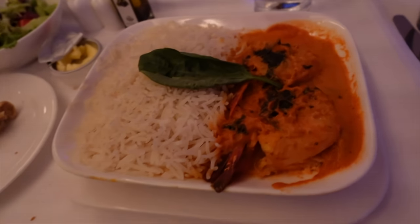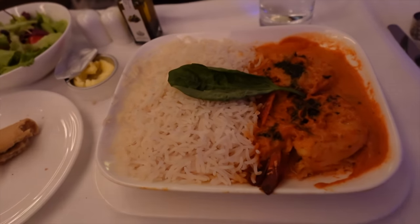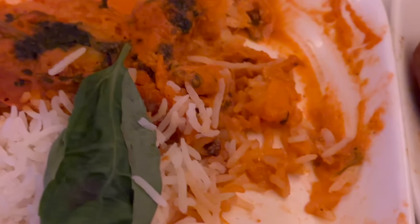It was something like buttered prawns with white rice, and that was also something that I was thinking about getting. My mom really enjoyed it, but she couldn't finish all of it, so she gave some of it to me, and I got to try some of her prawns as well. As much as I loved the lamb, I have to say I feel like the buttered prawns with the rice was even better. So two fantastic options. If you're into your prawns, get the buttered prawns.